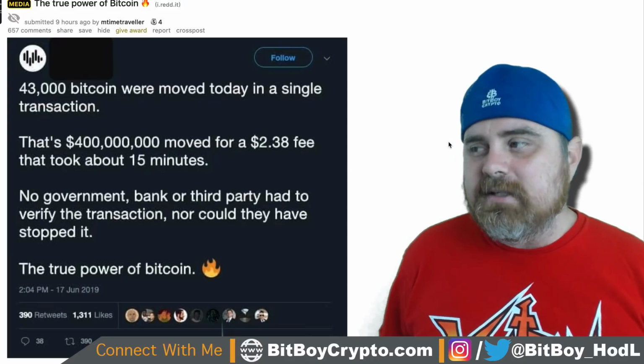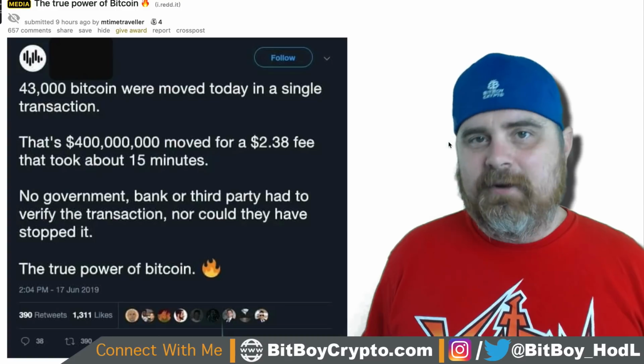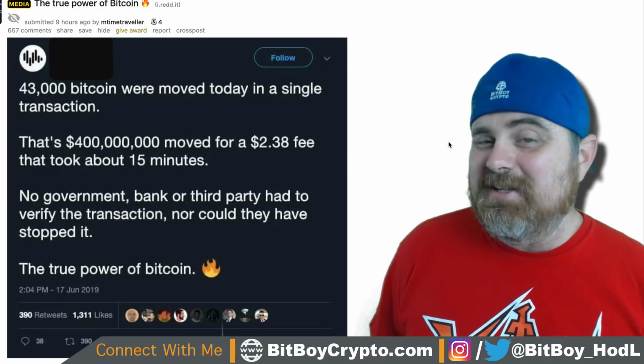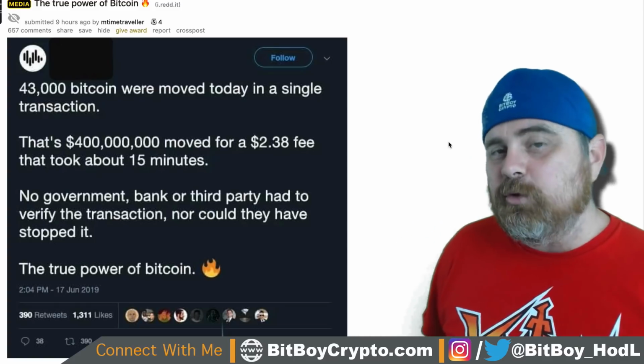And this is true, guys. This is why Bitcoin is so revolutionary to anything we've ever seen in the financial world. You can move $400 million for $2.38. Go try to use MoneyGram and send some money. We were just talking about them. See if you can move that much for that low amount of money. You absolutely will not be able to find it.